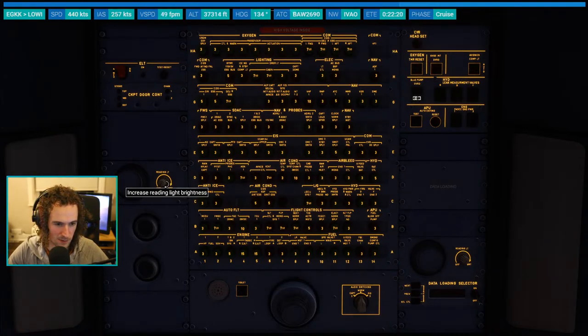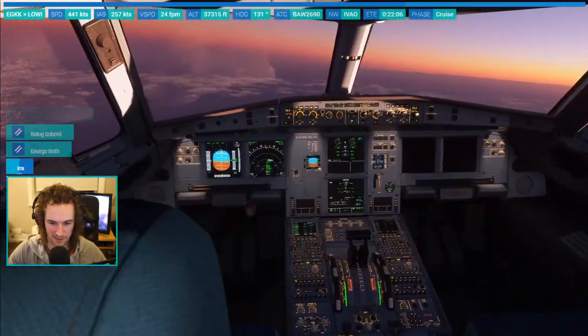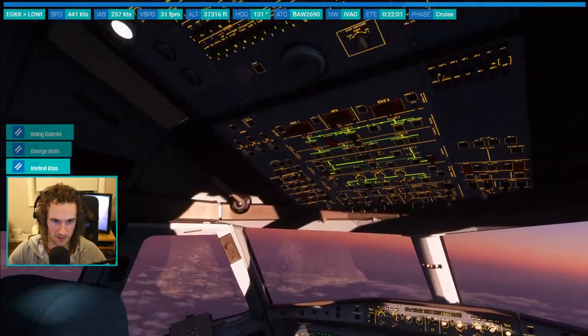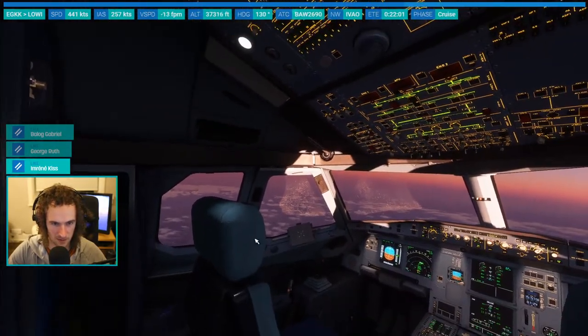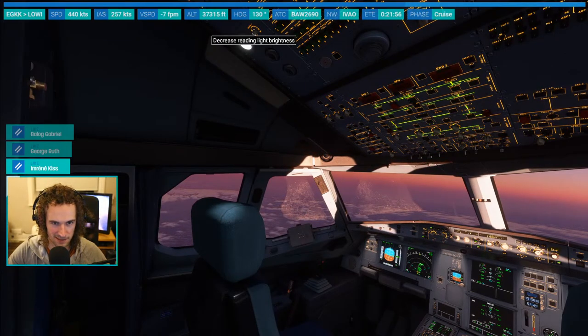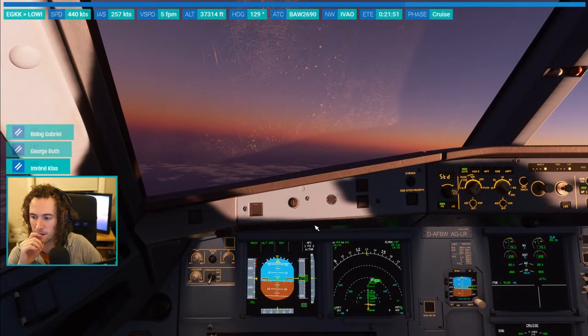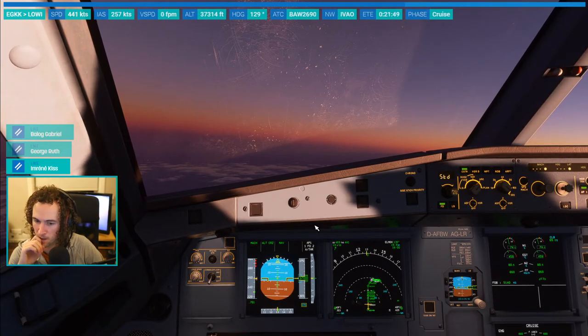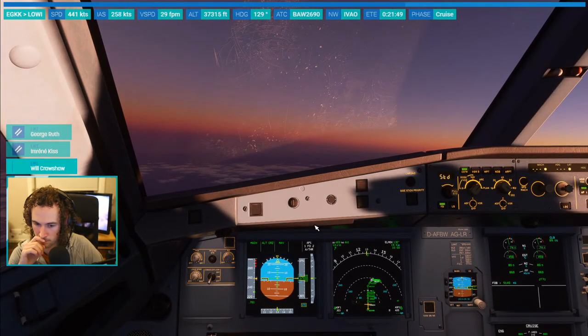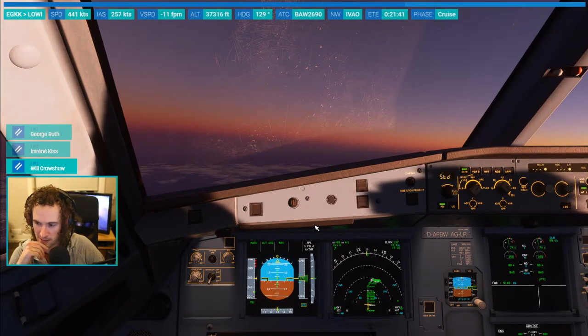Toilet in op. Reading light. Oh, that actually works. Let's see, where does that actually put its light? That's not very helpful, is it? It goes on the headrest.